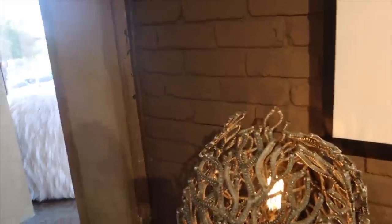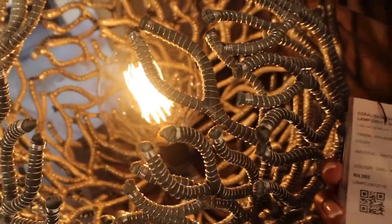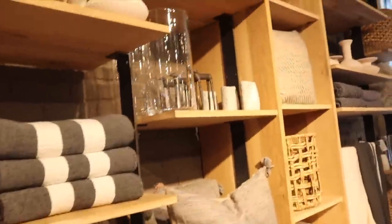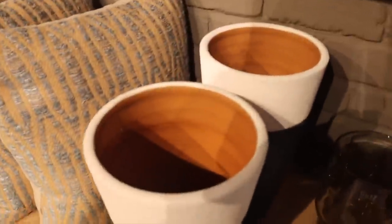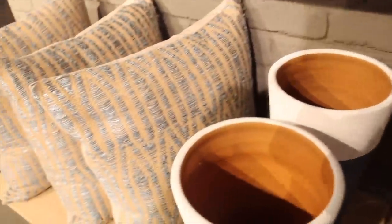Like, this is nice, this thing here is nice. I actually like it. This lamp, I don't know if it's for sale, and it's like 5,000 rand. Hi guys, I think I'm not the target market, I won't lie. Sometimes you just have to accept defeat. Let's see. This doesn't have a price.